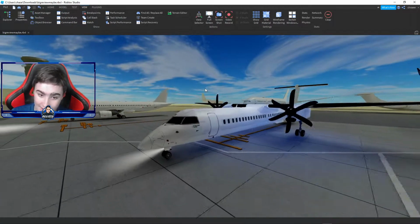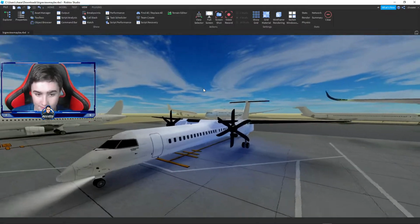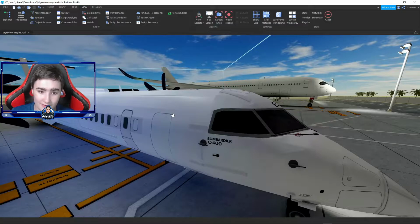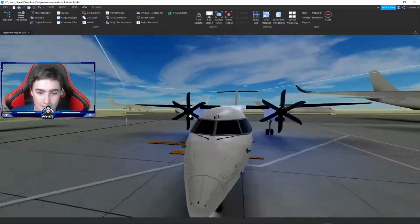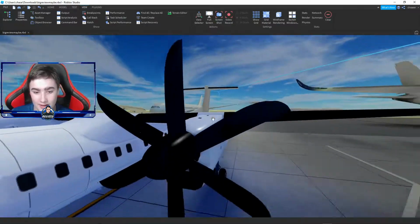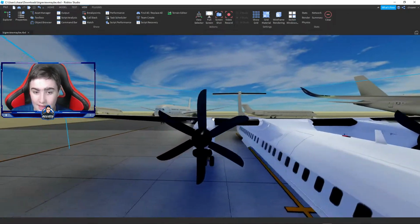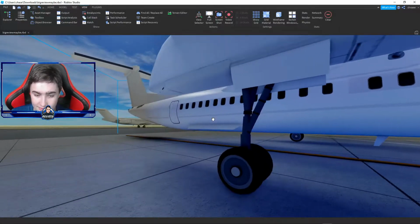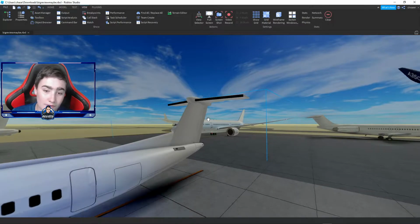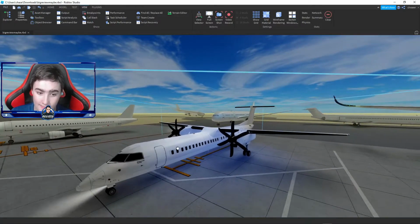And then obviously the exterior is also really nice. I really love all the decals on the plane that make it look a lot more realistic than if it didn't have any details on it. The propellers also look really realistic, as well as the gears, and back here, the tail also looks really nice. For an overall rating of Aviation's Bombardier Q400, I will give this one a 7.9 out of 10. Let's move on to the next plane.